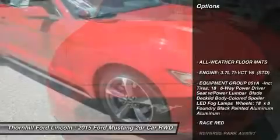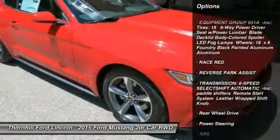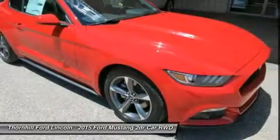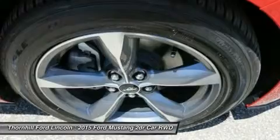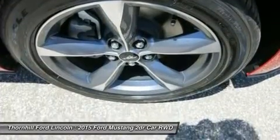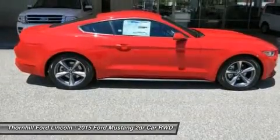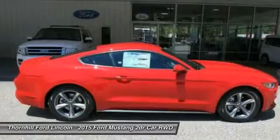Three engines are available to choose from, including a 3.7L V6 delivering 300 horsepower and 280 pounds-feet of torque, a 2.3L EcoBoost engine delivering 310 horsepower and 320 pounds-feet of torque, and the powerful 5.0L V8 with 435 horsepower and 400 pounds-feet of torque.